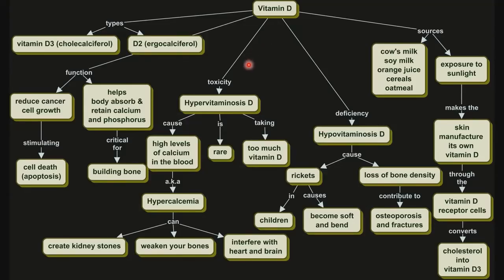Vitamin D toxicity is called hypervitaminosis D. This is due to taking too much vitamin D. However, this is a very rare condition. Hypervitaminosis D causes high levels of calcium in the blood. This is also known as hypercalcemia.